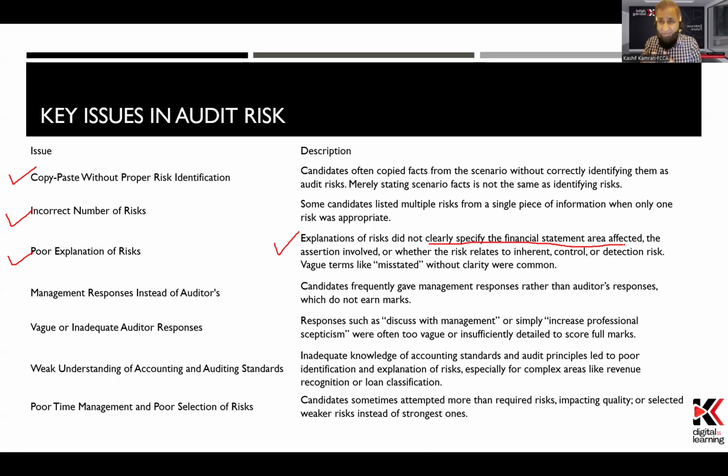If you're writing a risk and in the whole answer, when I'm checking your answer, I cannot find what is understated or what is overstated. I cannot identify whether the assets are overstated or the liabilities are understated. I cannot identify whether the intangibles are overstated and the amortization expense is understated. How would I reward you?